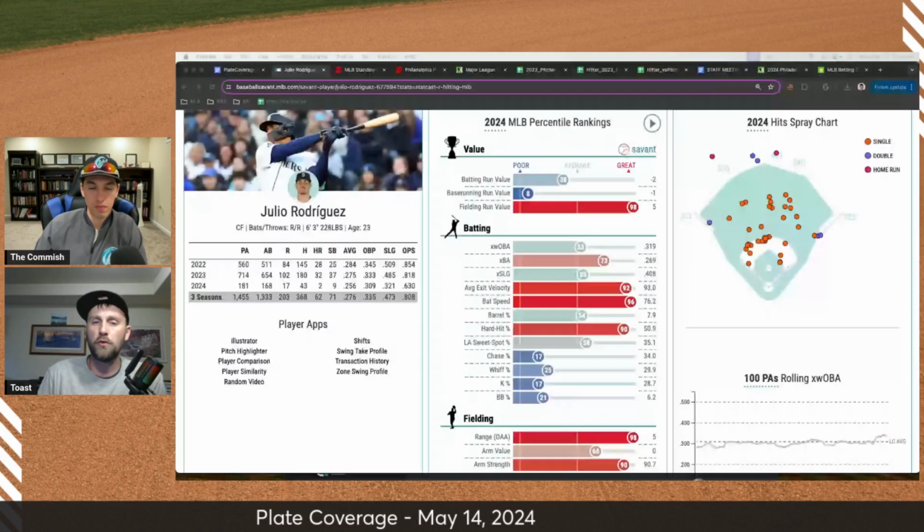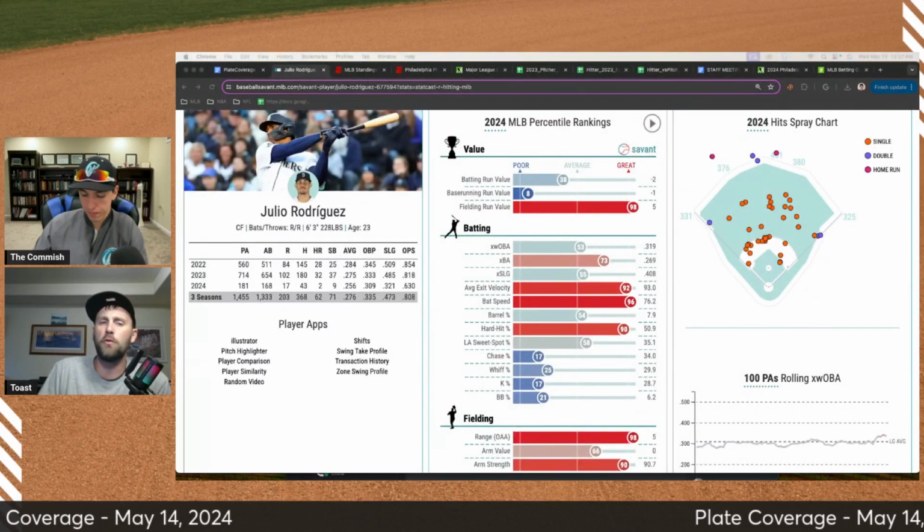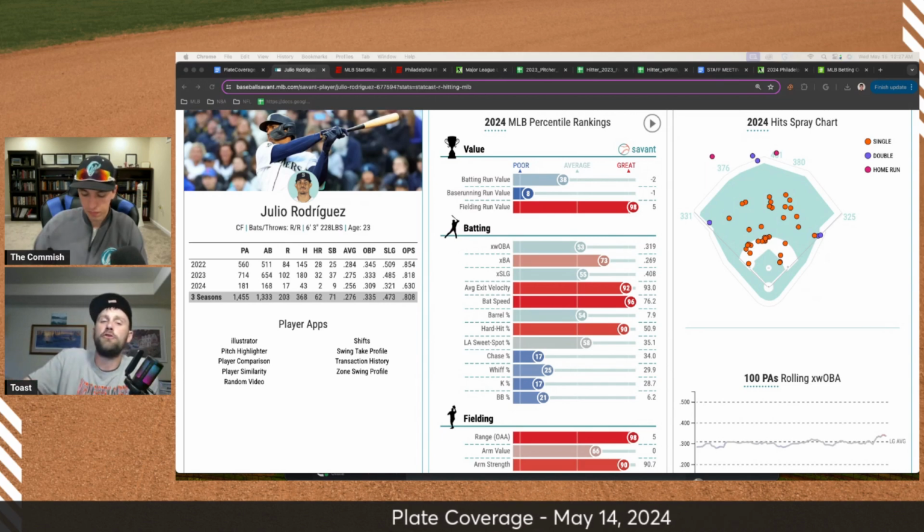Yeah, Julio Rodriguez and Bo Bichette. Both of them have 2 homers apiece, and it's hard to figure out how these guys, who have been really good consistently to start their careers, got here. Julio Rodriguez: 28 home runs as a rookie in 2022, 32 home runs last year. Bo Bichette: 24 home runs in 2022, 20 last year. Yet each of them has only 2 home runs this year.